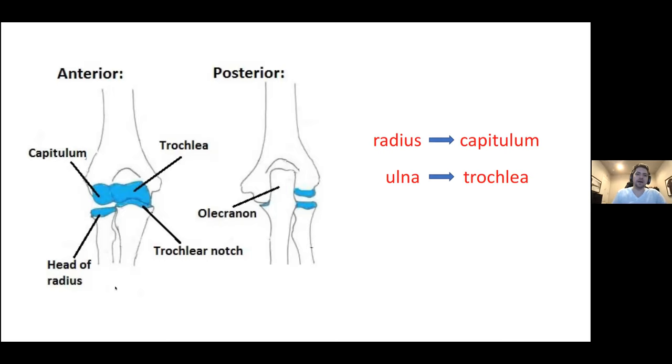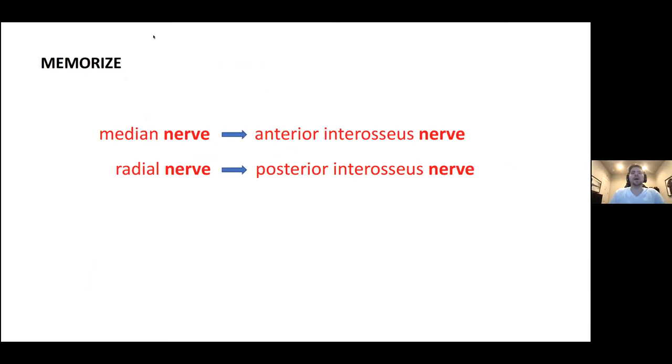Sorry, I don't know if I said that wrong. At the elbow, the ulna is larger, radius is smaller. At the wrist, the radius is larger and the ulna is smaller, but we'll look at the wrist in a second. All right, these are just a couple of tricky things that I came across.